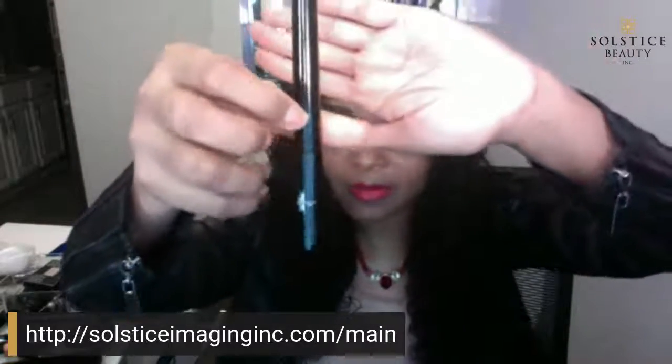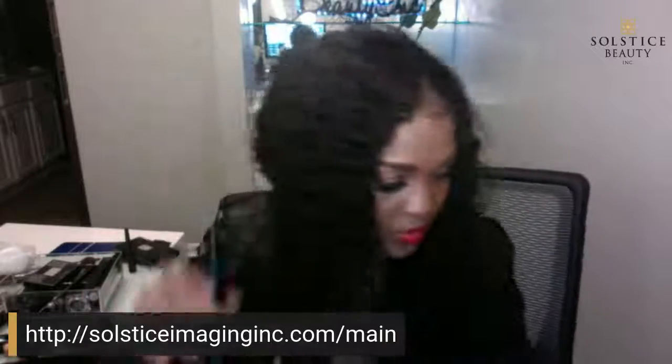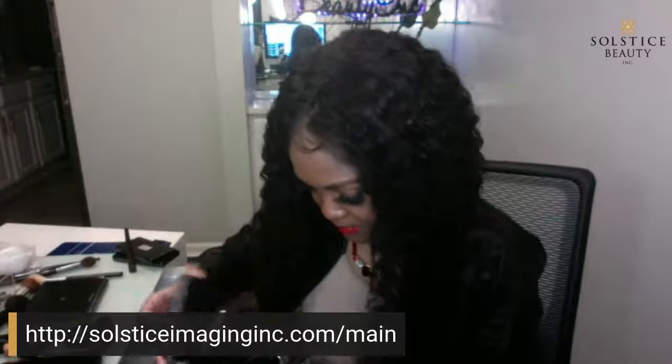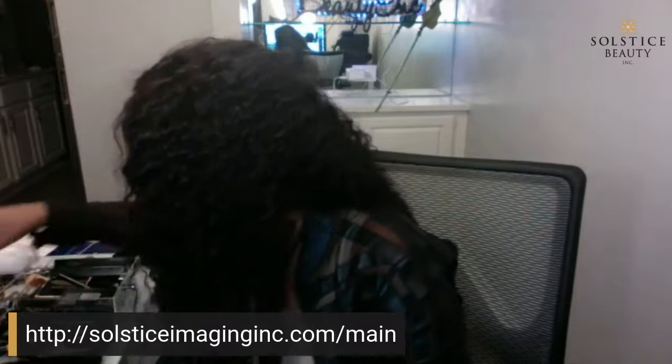I'm going to go back in here and pop up my website again, in case you guys want to know where to get these wonderful brow products from. This is the brow mascara with the black version. Oh no, this is not my mascara. Did I bring that one in here? It almost looks like this. Maybe I grabbed the wrong one.